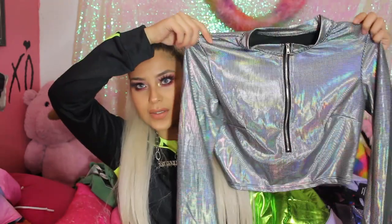This is what the top looks like. Really pretty holographic. You guys know that I love my holographic and iridescent. Yes, yes, yes. So that's the top. It's very disco vibes, especially the pants. That's why it reminds me of the disco. They're also bell bottom. So these are the pants.